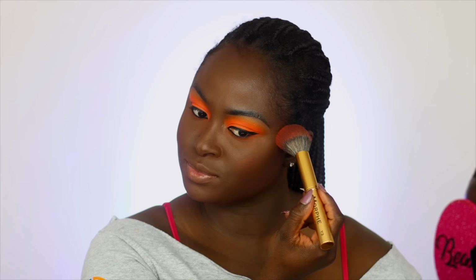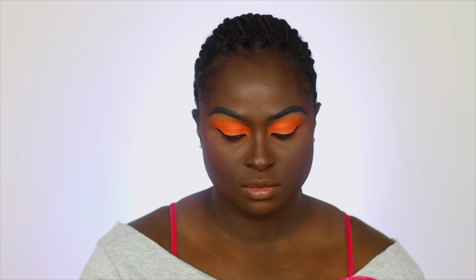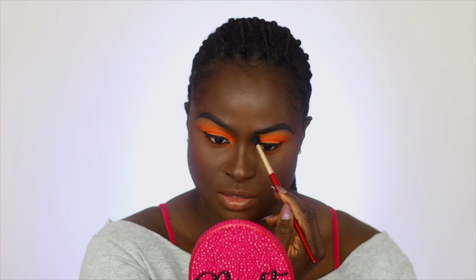So I'm using the blush from the Juvia's Place Saharan Blush Palette Volume 1, and I use that as blush. I don't know how else to say it. I blushed with that. I just use it as blush, okay?